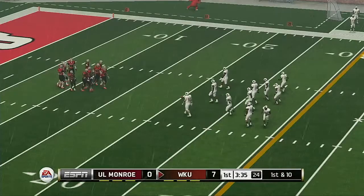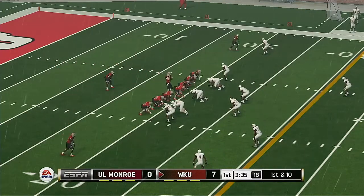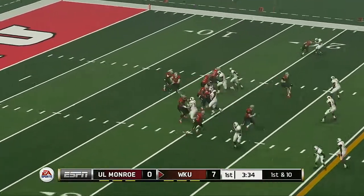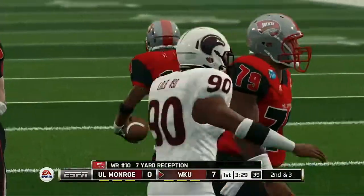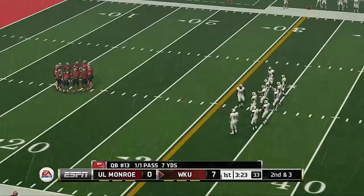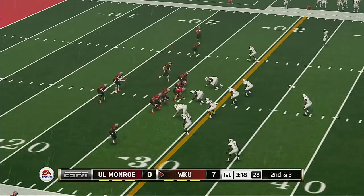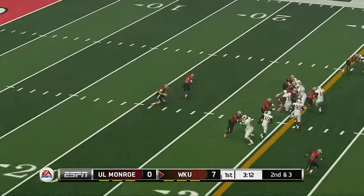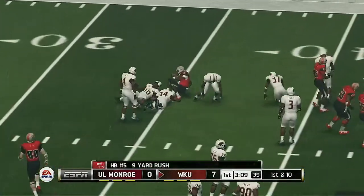Both squads are digging in now. Let's see what happens on this next drive. Western Kentucky is up 7. Pass complete and taken down immediately. Second down, and they're going to need about 3 yards to pick up the first down. Handoff. Makes it out to about the 36.